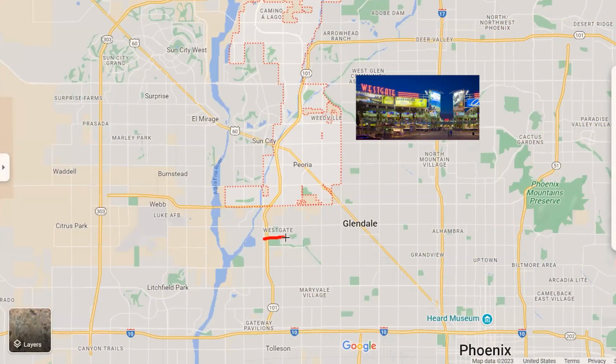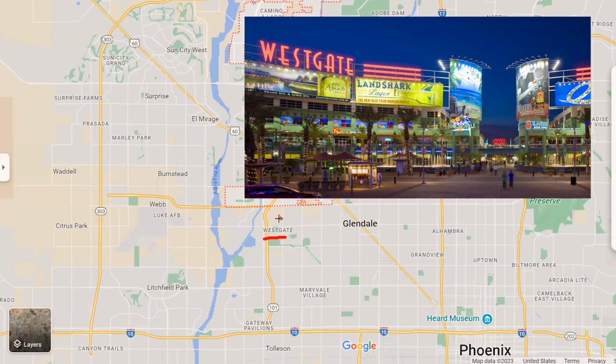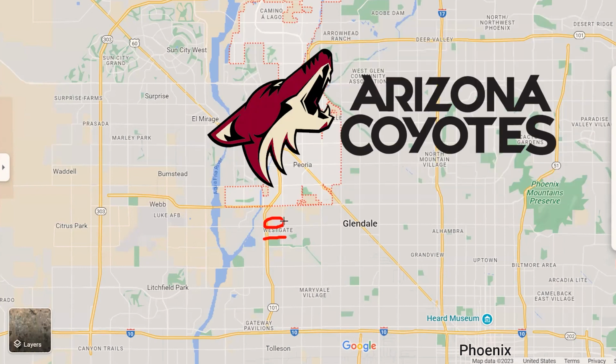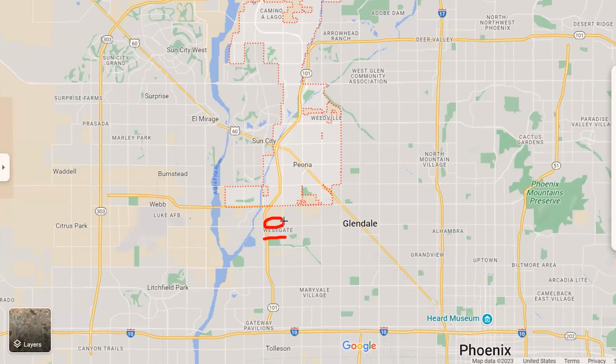And of course, I have to mention our football, Arizona Cardinals. Huge football fan, Arizona Cardinals. Good, better, and different. Yay, Cardinals. Here we go. So here's Westgate Mall, which is shopping, and the Cardinal Stadium is right there. And then the Arizona Coyotes, which is hockey. Yes, we have ice hockey here in the desert. It's right there. It's right next to it.